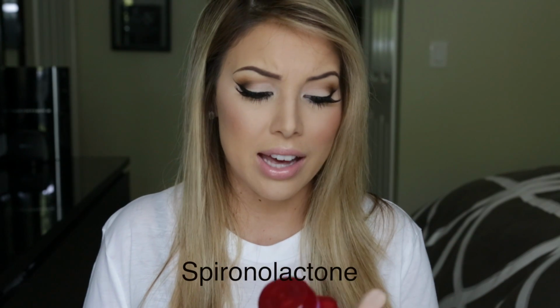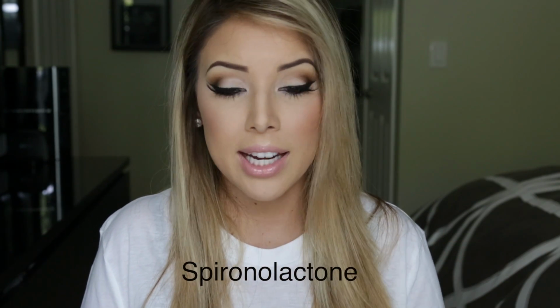I started taking this medication. I will butcher it when I say it. I still don't know how to say it. It's pronounced like Spironolactone or something like that. And I take 100 milligrams a day, and I could probably do an entire video just on my experience with taking this. I've been on it for over a year now, but I'll just try and put it at the end of this video, so if you do want to see my experience with that medication, you can stick around until the end, so that way I can just go over my skincare to start with.